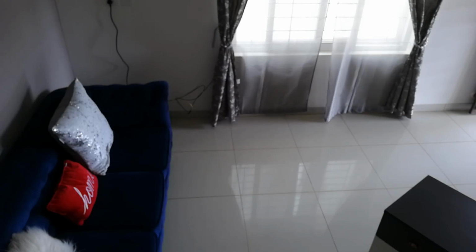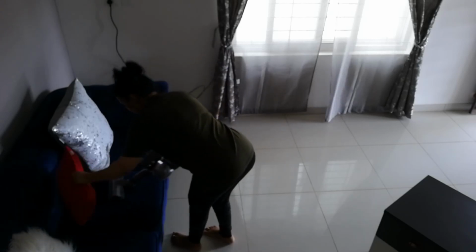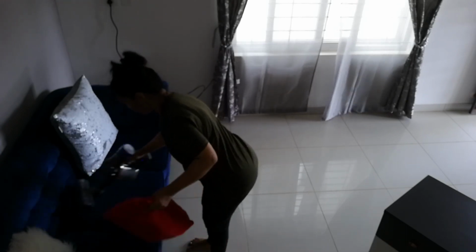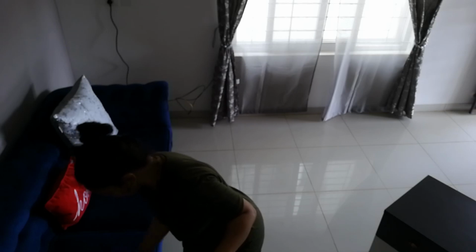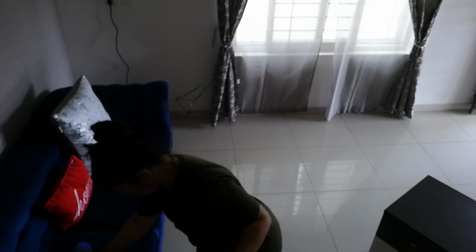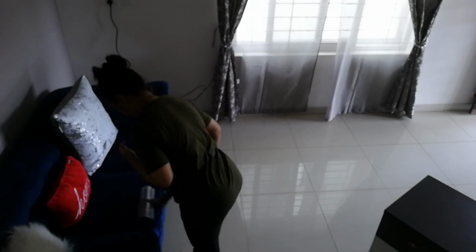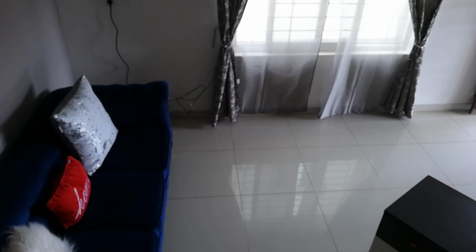Since it was a deep cleaning for the weekend, I thought it is better I also do the deep cleaning of the couch. The material of the couch is so beautiful and it requires vacuuming on a regular basis, or else that dust will be obviously seen. And the vacuum cleaner that I have, the Dyson, it has got wonderful attachments, perfectly engineered for all such tasks, and it was so good.